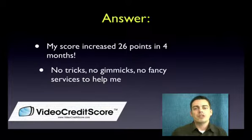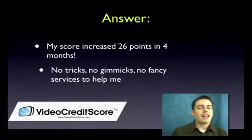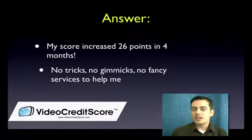One of the things you want to be aware of is that I didn't do this with any gimmicks or any trickery. There was no special trick I did. I was just good about using my cards less and paying them ahead of schedule.